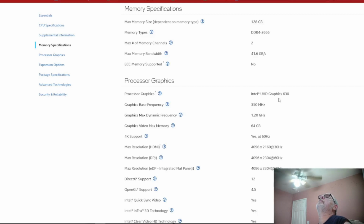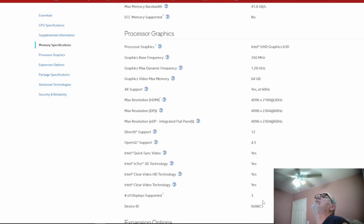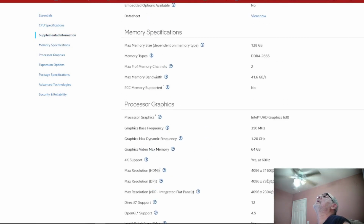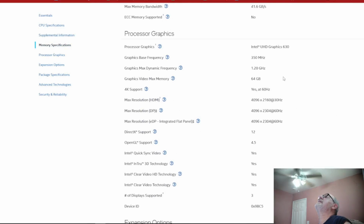The graphics processor on this is the Intel UHD Graphics 630, 350 megahertz. Graphics video max memory 64 gigabytes. Wow. Look at the resolution. Oh my goodness. It'd be interesting to see what this is about, especially when you're looking at them saying this right here. 1200 megahertz is not too bad, but it's not the greatest.